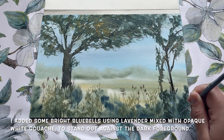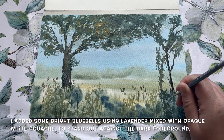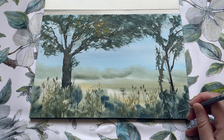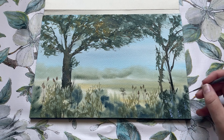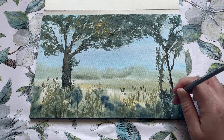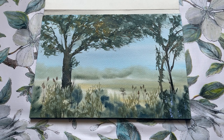I'm also adding some lovely bright bluebells, really loosely. I'm using lavender coloured paint. We use Holbein lavender, and I've mixed it with a little bit of opaque white gouache, which means that I can paint it over this really dark colour here. And you can see I'm using my small liner brush again and just gently dotting the colour in, keeping it really nice and loose, and just adding these little clusters of brightness across the foreground. I was determined to include some of the beautiful flowers that we saw when out on our walk in this painting. It was either these or dandelions, and the blue was calling to me today, so bluebells it is.